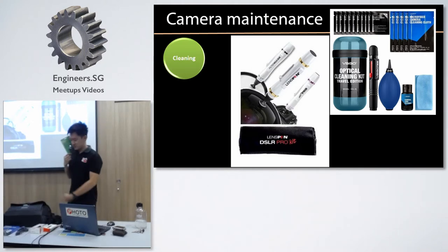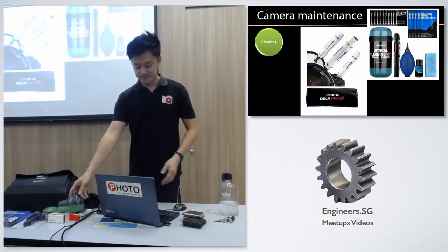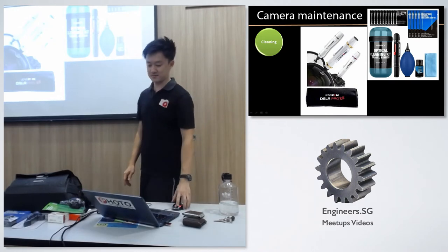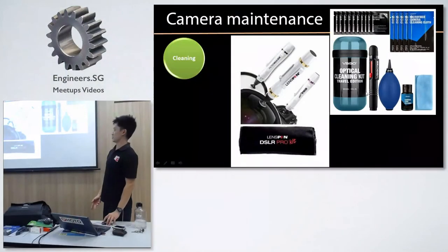Blower, lens pen inside as well, and that I'll show you. Then, this is the 3-set kit. Okay, this one is a new thing, which I didn't bring today. Usually you will blow first, okay, then you will lens pen as two sides.